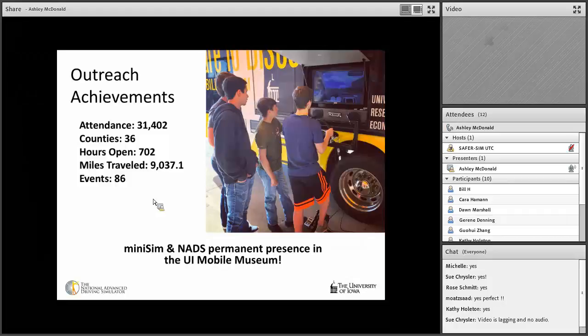And then one very exciting achievement that we are just thrilled to say is that after such a successful year in the UI Mobile Museum, we've actually found a permanent presence with the Mobile Museum going forward. And we did get a lot of feedback that very first year from the viewers, from the students, from people that used the mini-sim and got the chance to experience it.